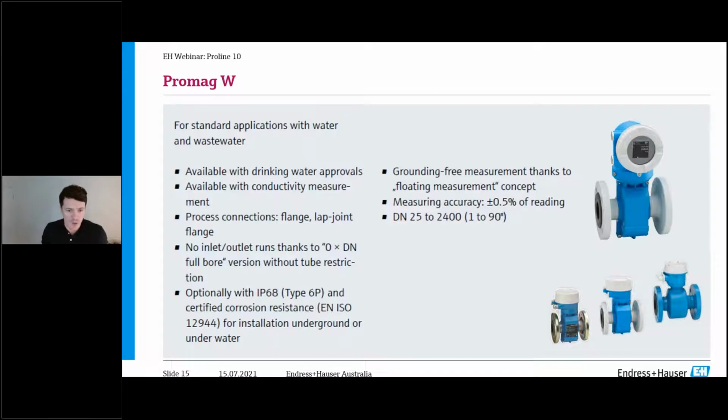Size range, and we cover a massive range here from 1 inch all the way up to 2.4 meters. Again, if you wanted a bigger mag than 2.4 meters, which we'd rarely see in Australia, we of course have an option there as well. Next slide, please, Taylor.